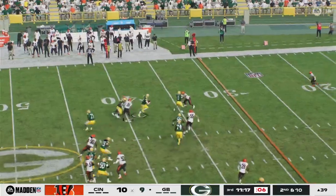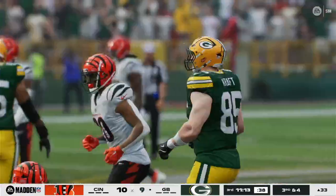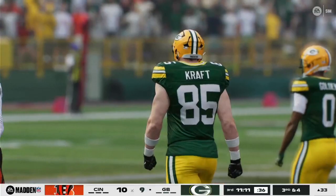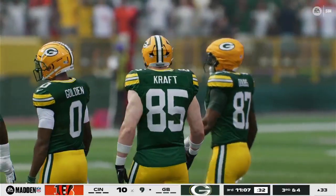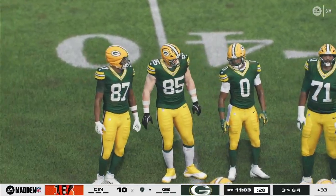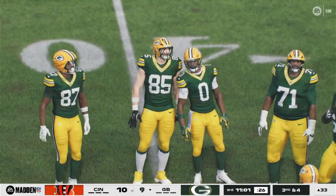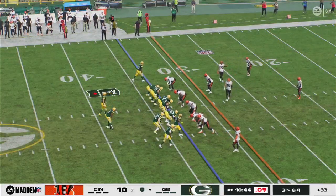2nd and 10 now. Finds his man, it's Kraft. And he's tackled after gaining a handful. That's a gain of 5. Brings up 3rd and 4. Needing 4 here on 3rd down. This is going to be the 9th play of this drive.